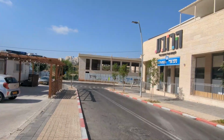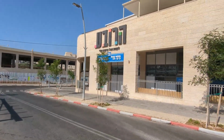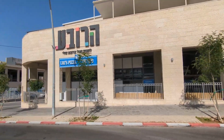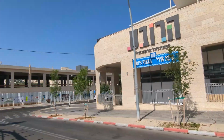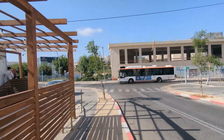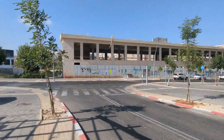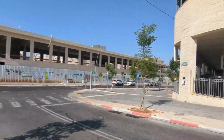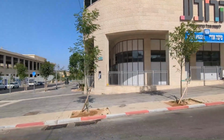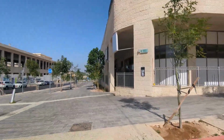So now I'm getting to, we'll say, the main commercial center over here, which isn't so exciting, or not so much going on over here, I don't think, but we'll see. I see there's a building that's not yet finished in construction. I always like taking pictures of that. We'll see if I can get anywhere near there. And in this shopping center over here, we'll see what is going on as well.